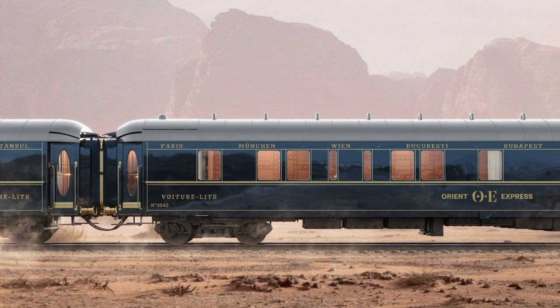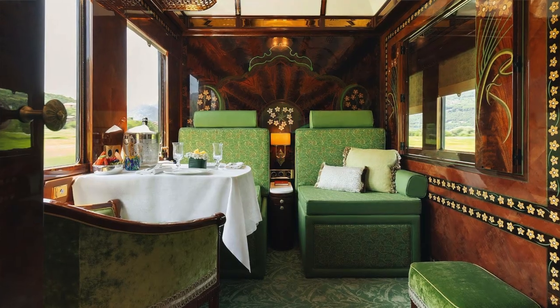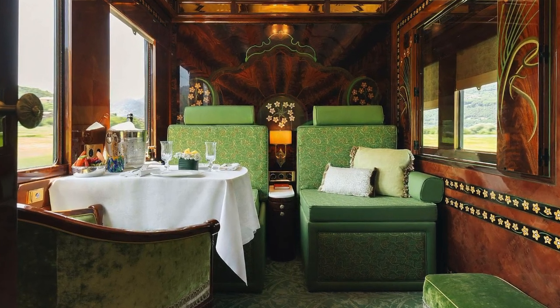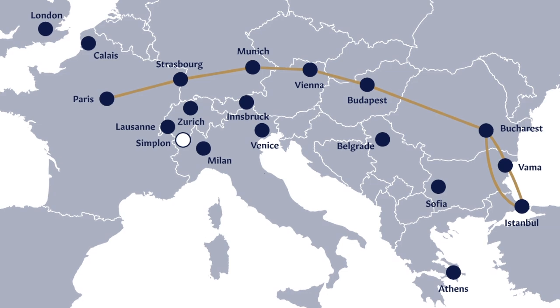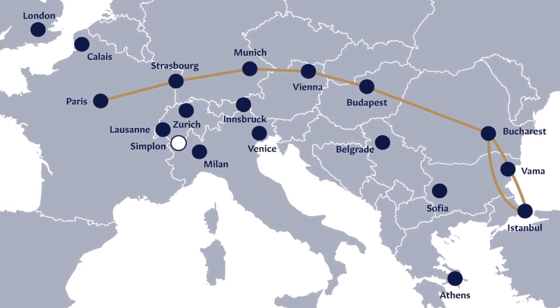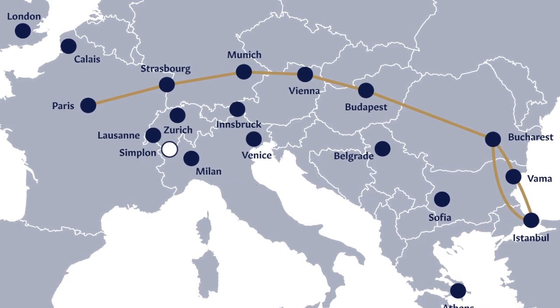The Orient Express train was a very famous and luxurious train known for traveling throughout Europe all the way to Istanbul. It was Europe's first transcontinental express train, running between 1883 and 1977. The train had several routes across Europe, but I think the most popular route is the departure starting in Paris and then going to Strasbourg, Munich, Vienna, Budapest, all the way down to Istanbul.